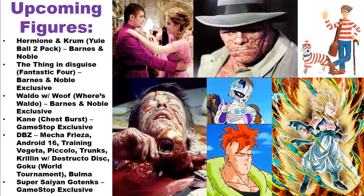There is possibly a Hermione and Crookshanks 2-pack, and this would be them in their Yule Ball outfits, and this would be with Barnes & Noble. The Thing from Fantastic Four in disguise, him rocking the trench coat and hat, that could be a Barnes & Noble exclusive as well. This one gets me kind of excited because that opens up a lot of opportunities for them to do maybe some more cool Marvel Pops, which there's certain characters that have been kind of lacking as far as Marvel is concerned. So really hope to see some more on the way.